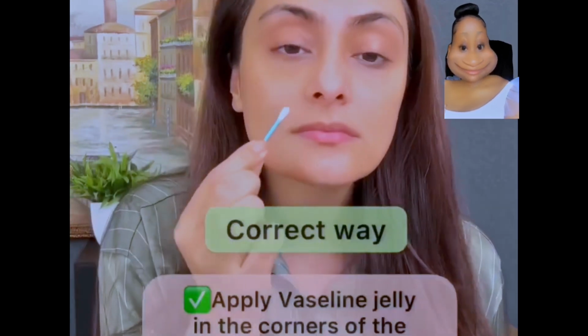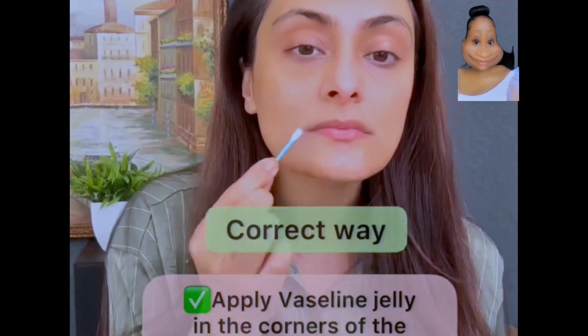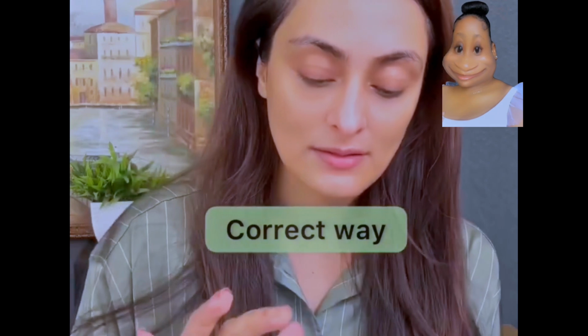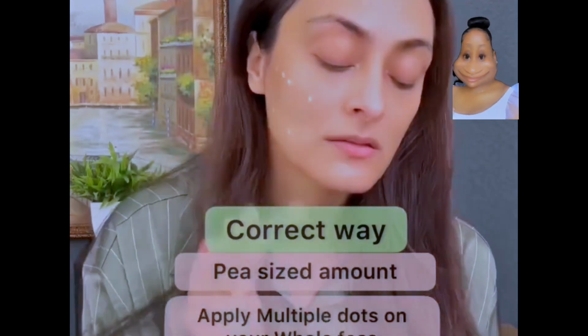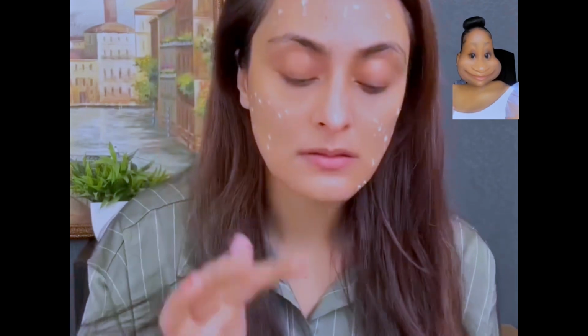Best is to apply Vaseline jelly in the corners of the nose first, eyes and mouth to protect these areas. Then take a pea-sized amount, which is enough. Then you make multiple dots on your whole face. This way you know that you're evenly distributing the cream. If there's an area which gets more amount, you can just make that into smaller dots.